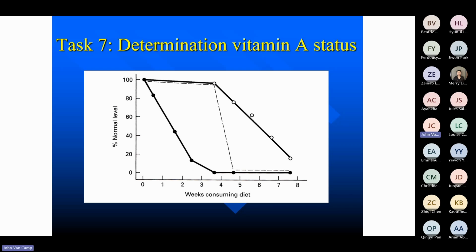Every week, we take samples and we measure vitamin A, just to get an idea about the status. On the y-axis, you can see the percentage of the normal level. The normal level is, of course, 100% at time period 0. So just before starting the experiment, the rats are normal. But then as a function of time, they are actually losing vitamin A because there is no vitamin A physically present in the diet. So you get 3 curvatures.